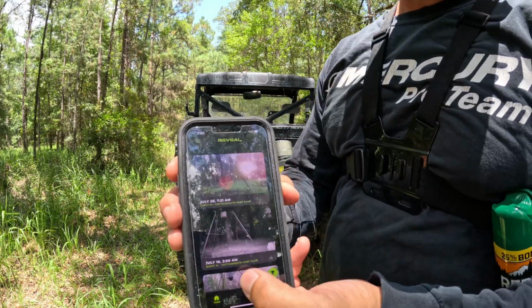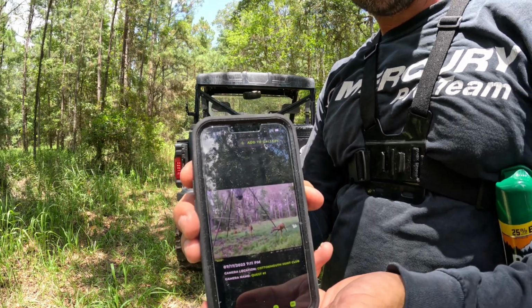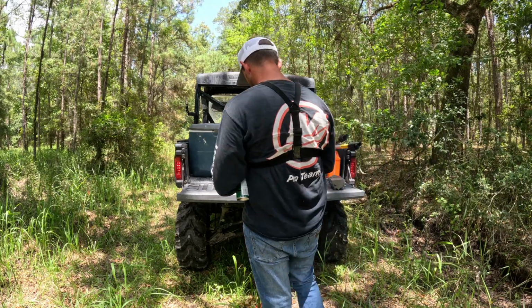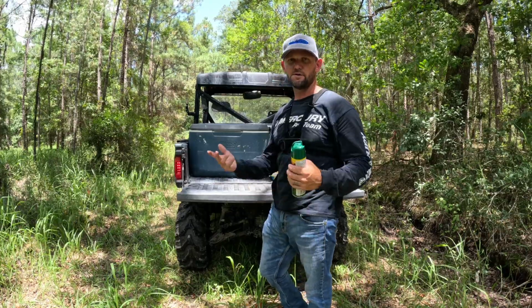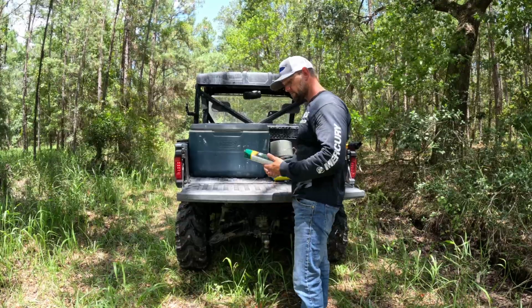I don't know if you can see it real good or not, but anytime there's a new picture, it'll send it to your phone, and then you can just check it that way. It's like $12 a month, but driving an hour, you're going to burn up gas money if you come over here twice a week to check your SD cards. So it's worth the money to me.